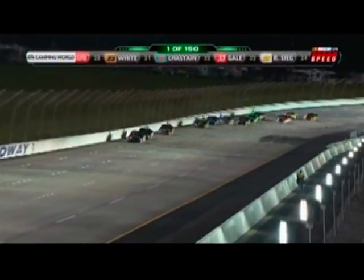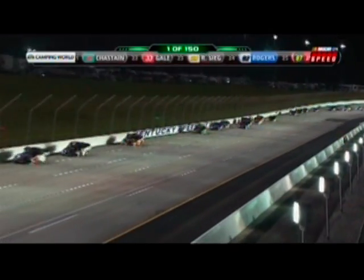Brian Eichler out in front of the field now. It's Ron Hornaday giving chase. Austin Dillon's dropped back to 3rd, and we see Parker Kligerman on pit road right now. I say that's so disappointing, Phil. All you want is a chance to race. These guys aren't even getting that chance. Maybe it's just a tire for Kligerman. He can get back out there and get with it.